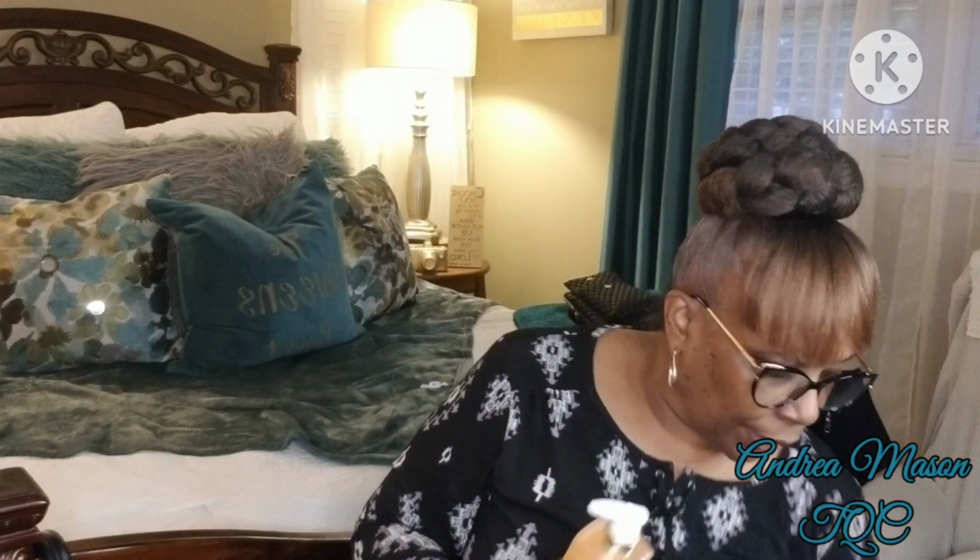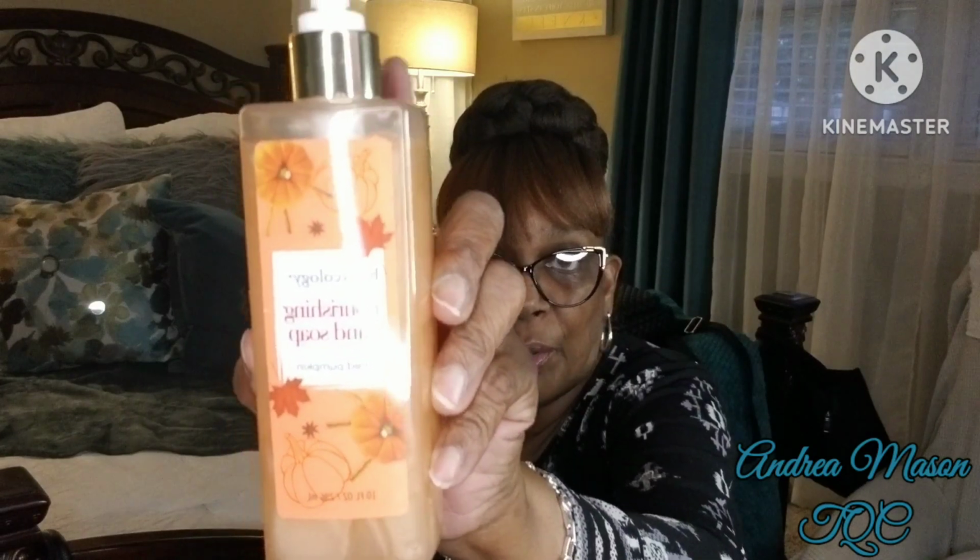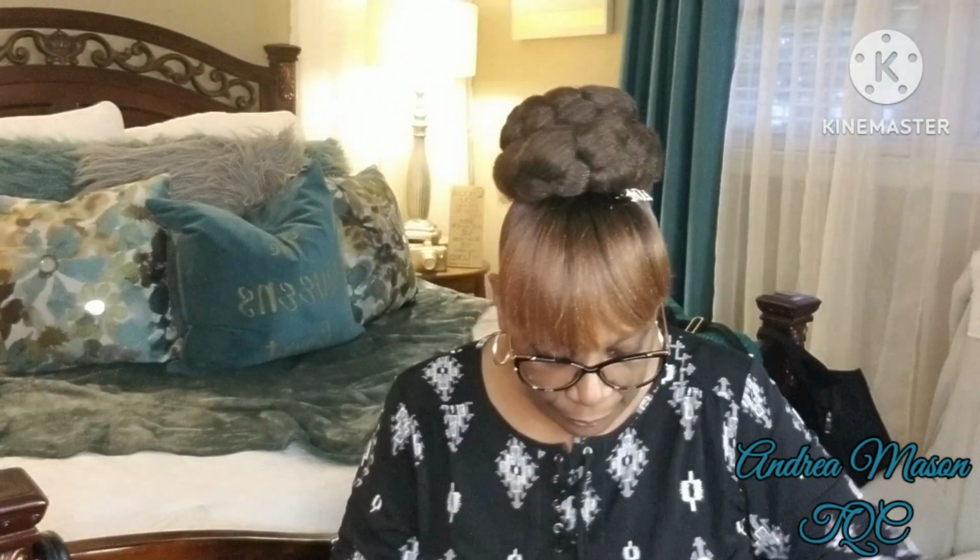Y'all, I got this here spice. I said no, because I had looked at it before. And I'm like, now I'm not going to get the pumpkin. And yes, I did. I got that pumpkin. That pumpkin smell good. It don't matter when you're doing it for your hands, right? And you know, Body Ecology smells good anyway. They have some amazing scents. This smells so good. So if y'all see these, grab you some. I'm gonna grab me some more the next time I see them too.